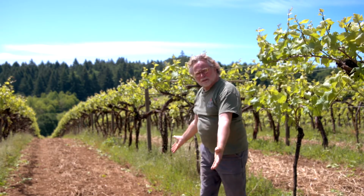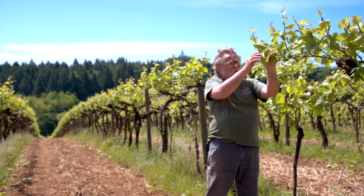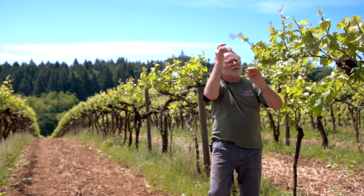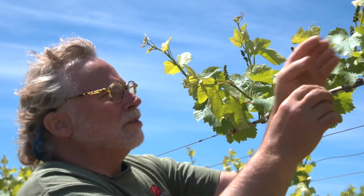but downward. That means that the fruit, and this is the cluster right here, and that cluster isn't going to move. The shoot's only going to grow from the end. So that cluster, this cluster will be relatively high, with very few leaves protecting it from the sun.